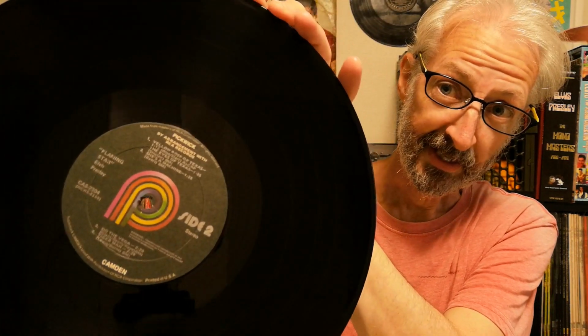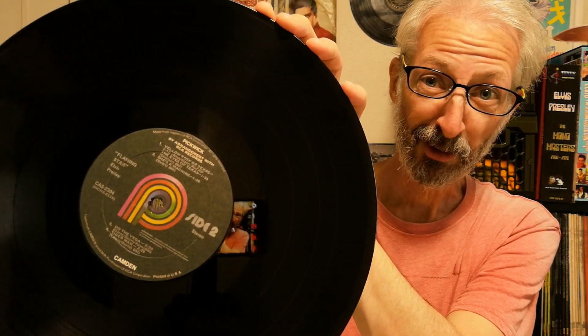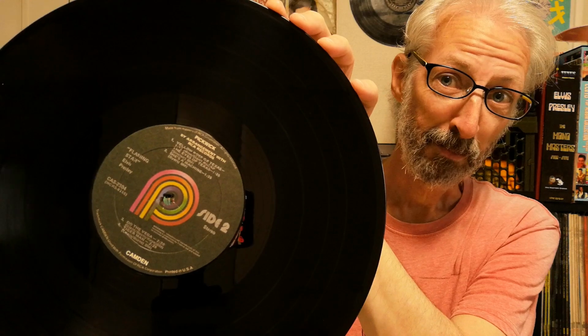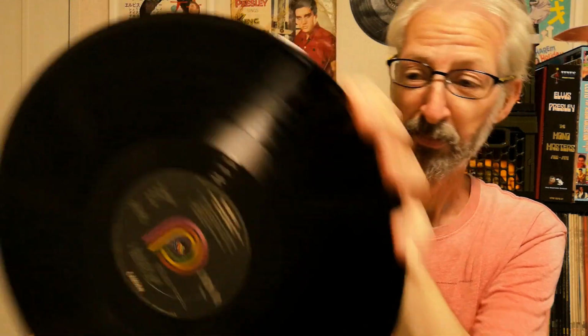Now, say what you like about Pickwick or against Pickwick. I know some people don't actually like Pickwicks. But look at that. Is that not the most inclusive record logo you could ever wish to see? Rainbow coloured letter P. P for pride. Now that is what I call diversity, equity and inclusion.